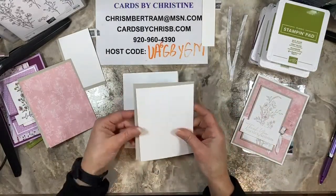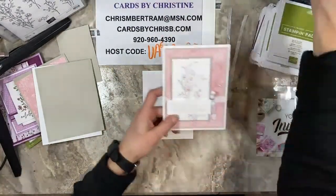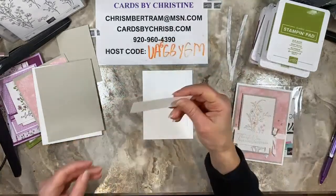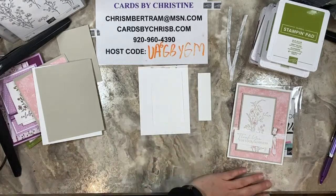There's nothing that gets stamped on those pieces, but we are going to grab these pieces here. The size of this label is actually about 3 inches, and I have a little bit longer of a strip. So I'm going to go get my trimmer really quick, my little baby trimmer. One moment, please.